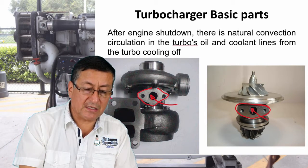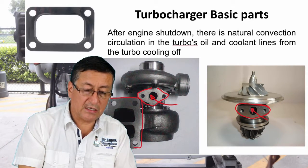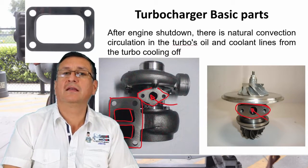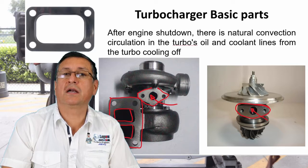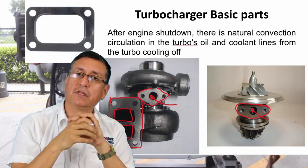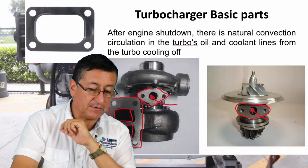Okay, this is the gasket. This is the gasket where the exhaust manifold enters. That gasket is important. The dimension of this gasket is important when we select the turbocharger appropriate for that engine. This is the next step.